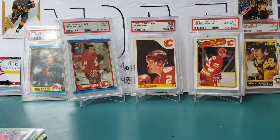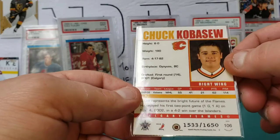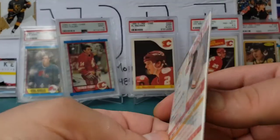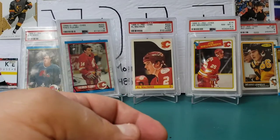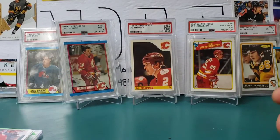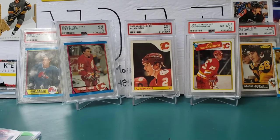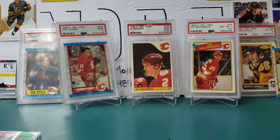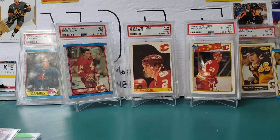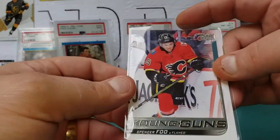Everyone will go, oh, that's such a high number, 1650. But how many Connor McDavid rookie cards are there out there? Matthews, Marner, Carter Hart, they're not numbered. We have no idea what their print run is. Maybe there's 12,000, maybe 20,000, maybe 1,000, who knows? But 1650 isn't really a huge print run when you think about the rookies coming out as today's Young Guns.